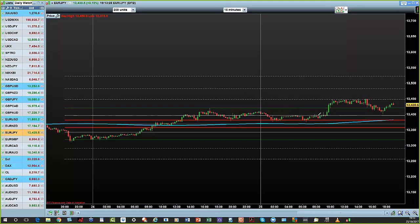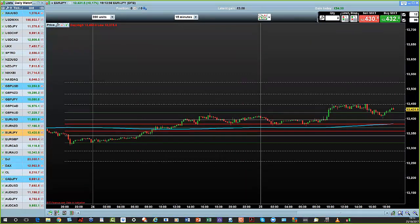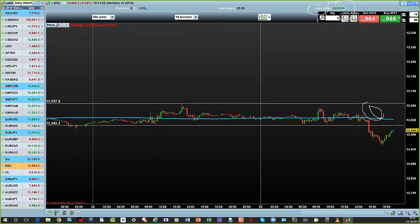Euro yen, we bought the dips. We bought the dips in here and started taking profits here, started getting back in on this support and actually got stopped out, so I gave a little bit of profit back. Let me show you the profits. On this particular instrument it was a pretty small number, close to 100. This got really choppy and I gave some back on a second trade.